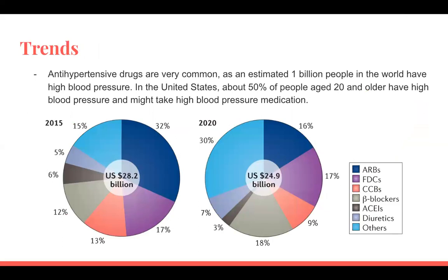Antihypertensive drugs are very common, as an estimated 1 billion people in the world have high blood pressure. In the United States, about 50% of people ages 20 and older have high blood pressure and might take high blood pressure medication. The image shows how much of each drug was used in the US in 2015 and then in 2020, as well as their prices.